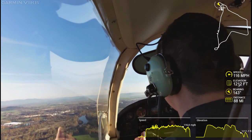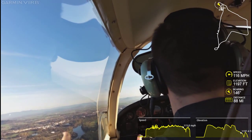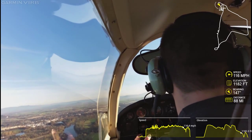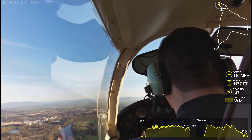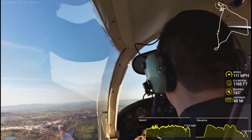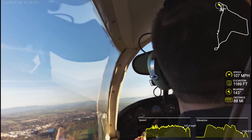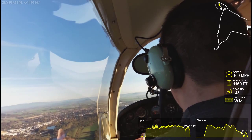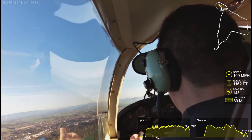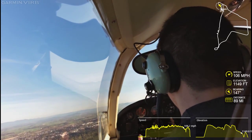There you go. Okay, what's our power setting for downwind? Power setting is not 1900? No. No, 21 to 22. Okay, now hold altitude and you're going to have to retrim. No, you have to bring the nose up a little bit. Right. You were right there. Now trim up. Yeah, we're flying at a slower airspeed now, so that changes the trim setting. Right.